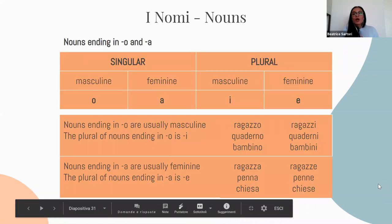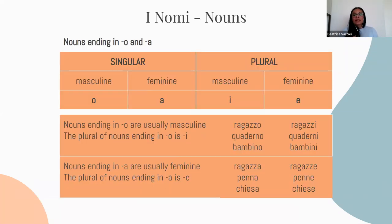Okay, our final part is going to be nouns. For Italian nouns, there is a general rule that if a word ends in O, it's masculine, and if it ends in A, it's feminine. Here you can see how to make the plural of the masculine and the plural of the feminine. If a word ends in O, it is masculine, and you can see in the chart ragazzo, plural ragazzi. Quaderno, quaderni, bambino, bambini. So these are all masculine, singular and plural.